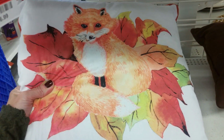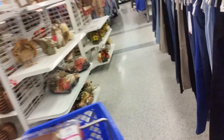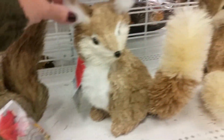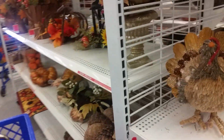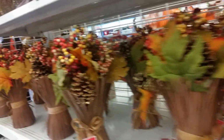Oh, that's cute. I like that pillow. So fox. So cute. Oh, here's some cute things. Look at this sweet baby. A little squirrel. Oh, he's so cute. Aww. I think they're so pretty. They're so majestic. Especially the white barn owls. Those are my favorite. I can't get out. Let's go this way.